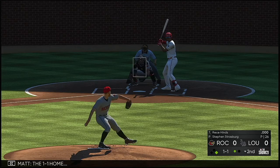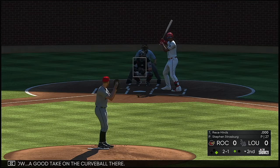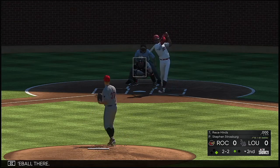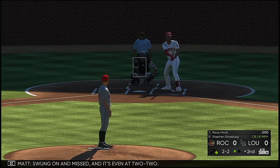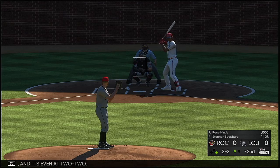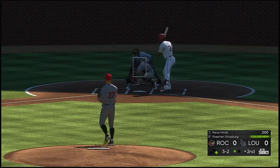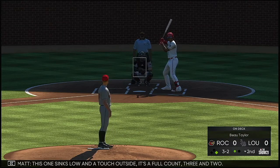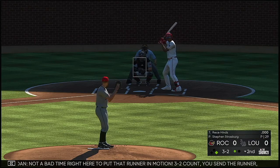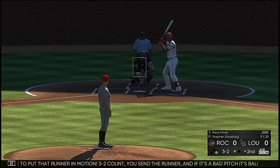The 1-1 home. Misses low. Good take on the curveball there. Swung on and missed, and it's even at 2-2. This one sinks low and a touch outside. It's a full count, 3-2. Not a bad time right here to put that runner in motion. 3-2 count. You send the runner, and if it's a bad pitch, it's ball four.